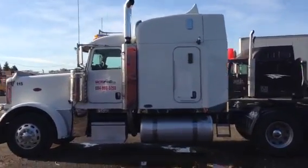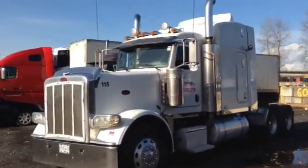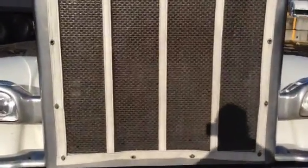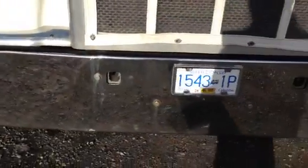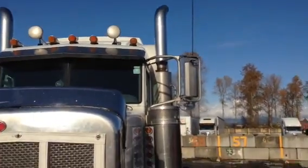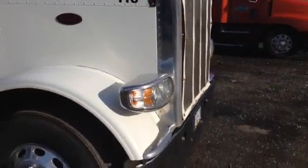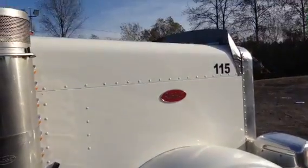Not seeing any sign of body damage from here. Come up close. Take a closer inspection. Let's come up to the grill here. Nice big Peat grills, and that's in good condition. We'll follow the bumper along here. Driver's side of the unit. Passenger side. And the hood looks like it's in perfect condition. I'm not seeing a scratch in there.